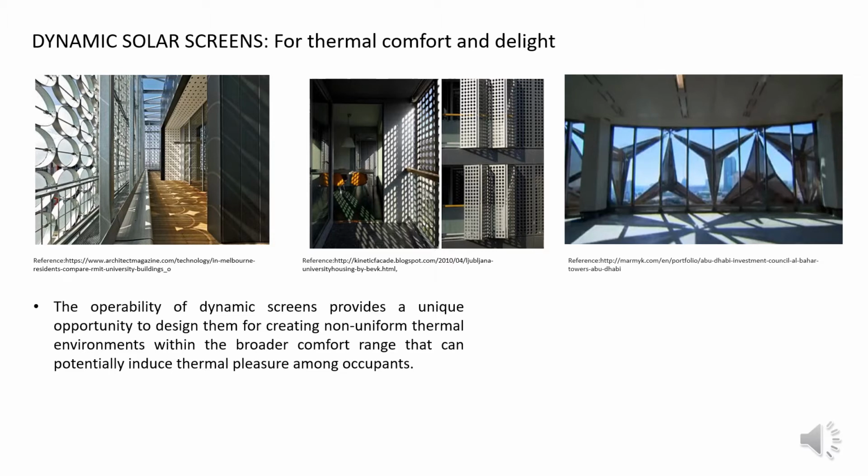In thermal comfort research, there has been a paradigm shift in the conception of provision for comfort. The notion of a uniform thermal environment continues to be challenged. Scholars emphasize that thermally non-uniform environments within a broader comfort range can lead to occupant well-being and can evoke perception of thermal pleasure explained by the theory of alliesthesia.